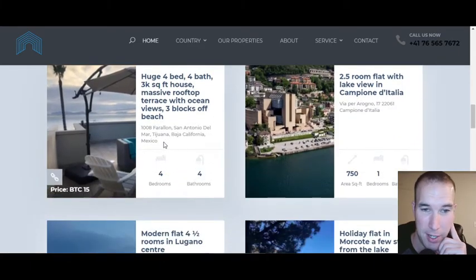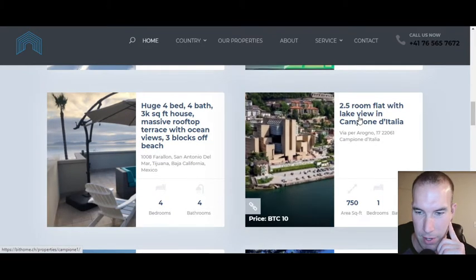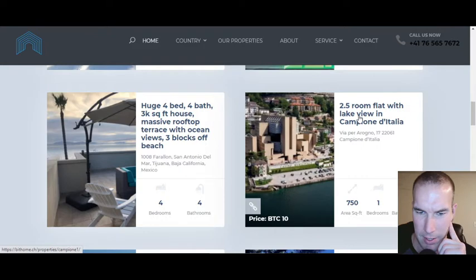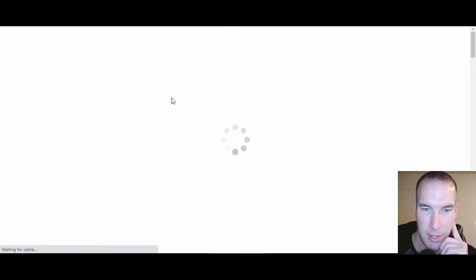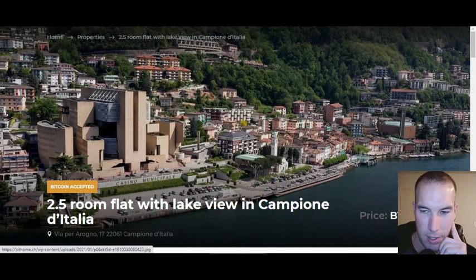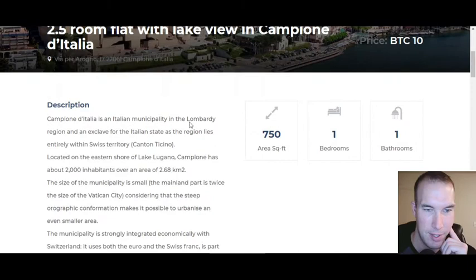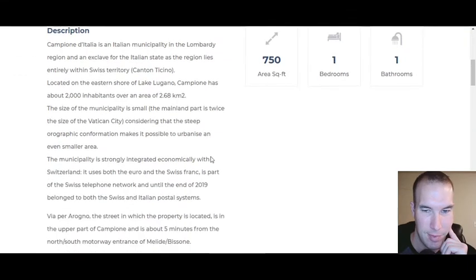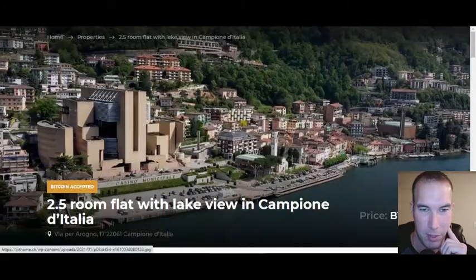This one's in Tijuana, so it's the next closest one to being in the U.S. Then this one, it could be in Italy. Heck, I just want to click on this right now and see. So it also tells you as you click on this how many Bitcoin it's going to cost. This is worth 10 Bitcoins is what it's listed for right now. So this 10 Bitcoin property here says yes, Bitcoin accepted, 2.5 room flat with lake view, 750 square feet. I mean, if you just look at where the property is.